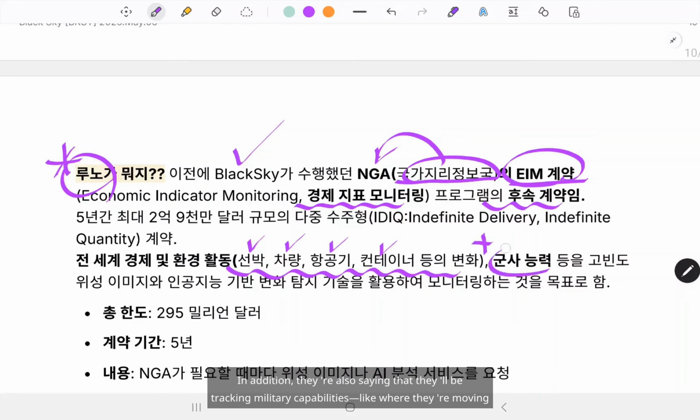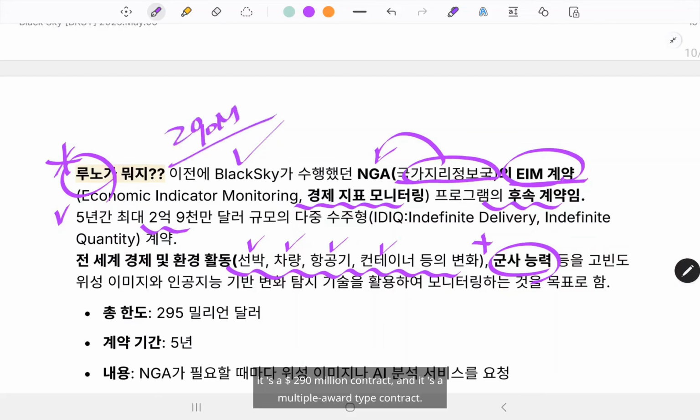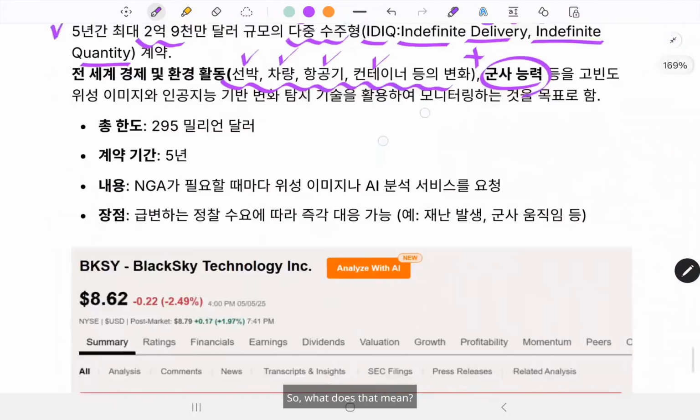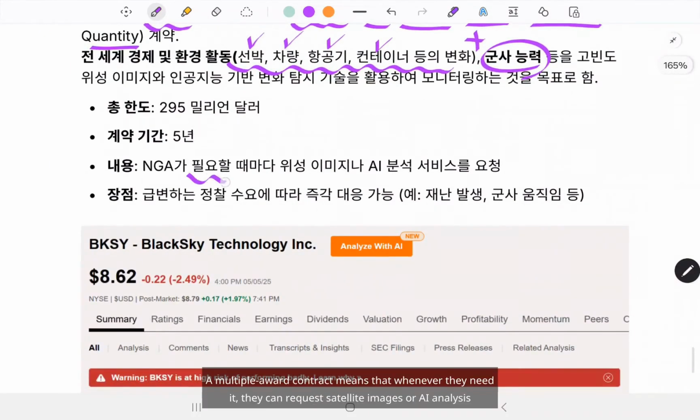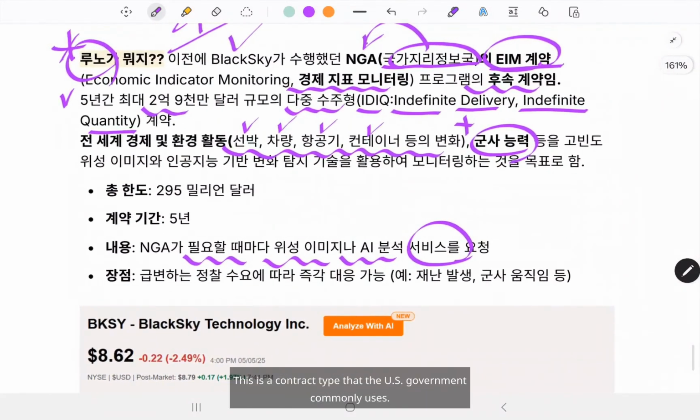In addition, they're also saying that they'll be tracking military capabilities, like where they're moving and such. This is a 5-year contract worth $290 million. So it's a $290 million contract, and it's a multiple award type contract. What that means is it's called IDIQ, indefinite delivery, indefinite quantity. So what does that mean? A multiple award contract means that whenever they need it, they can request satellite images or AI analysis services from Black Sky. This is a contract type that the US government commonly uses.